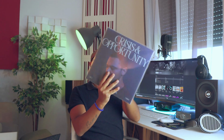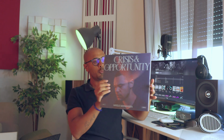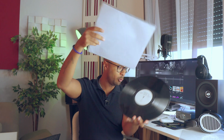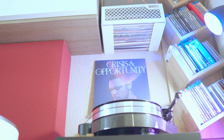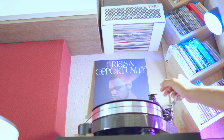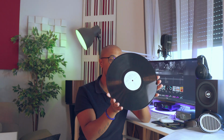Last one and we are done for today: Crisis and Opportunity with Myele Manzanza, I hope I pronounce it right. One LP, ultra clean, it sounds beautiful, that's why I chose it. If you are a drum lover, you will really enjoy this record. Ultra clean, beautiful treble extension, the cymbals sound really good. I like the impact of the bass drums, wide soundstage. I really enjoy it.